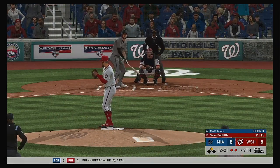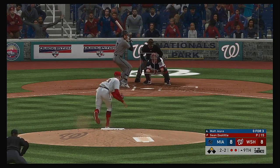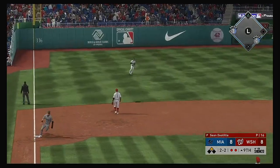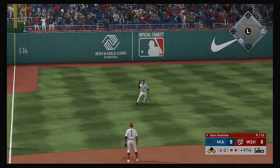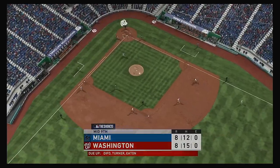The center fielder, number 7, Matt Joyce, to the plate now. Matt Joyce tries to go the other way as this is in the air to left field. Soto is there, makes the catch, and the side is retired.